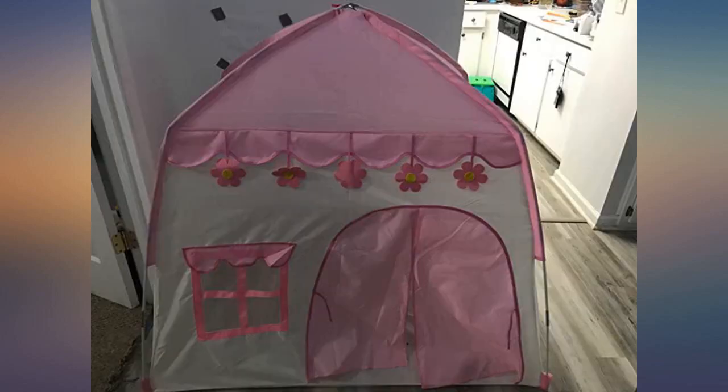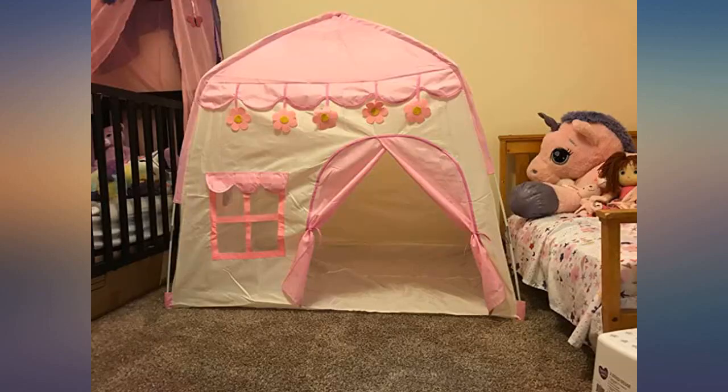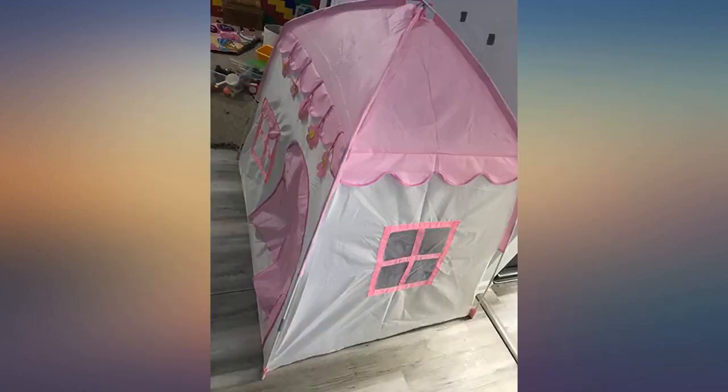My daughter loves this tent. Perfect for small children. The material seems very durable and we're very pleased with our purchase. My kids love this thing. It came in a nice bag and easy to put together.